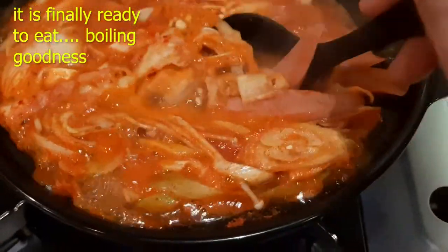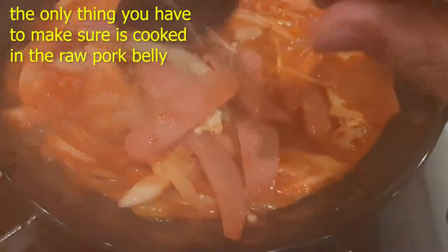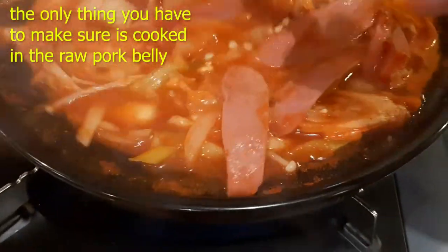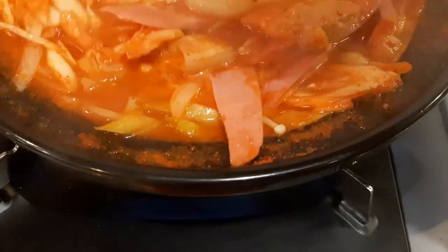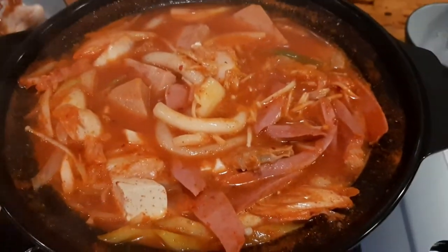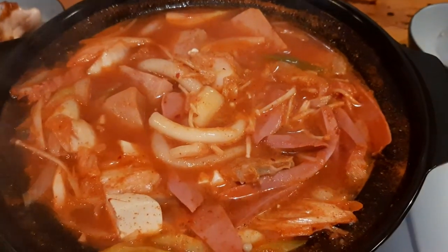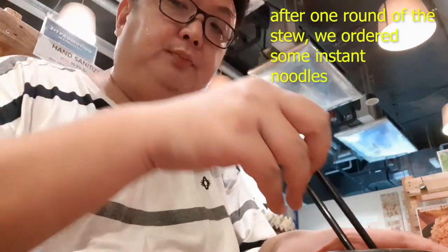And as you can see, the army stew is starting to boil, so we can start to eat it. Ooh, look at that. Lots of sausages and pork. I think there's pork belly in there. Tofu, some scallions, luncheon meat, and of course rice cake. Ooh, can't wait to dig in.